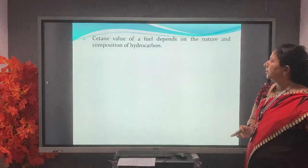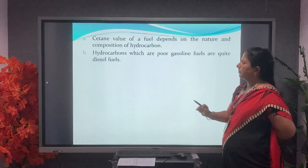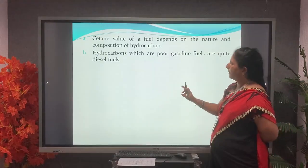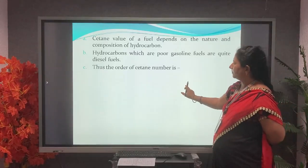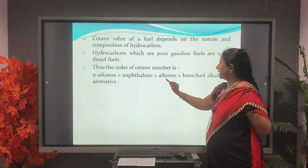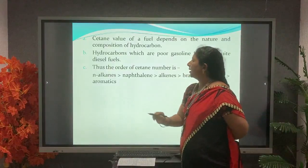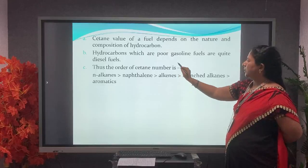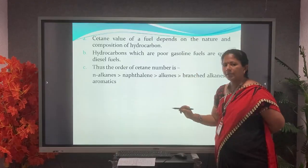Cetane value of a fuel depends on the nature and composition of hydrocarbon. Hydrocarbons which are poor gasoline fuels are quite good diesel fuels. Thus, the order of cetane number is n-alkanes greater than naphthalenes greater than alkenes greater than branched alkanes greater than aromatics. If we observe this order, these are the poor gasoline fuels, so they are quite good diesel fuels.